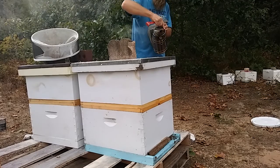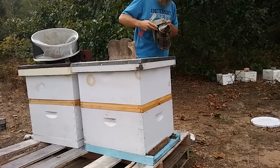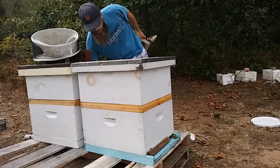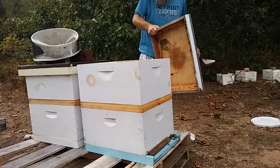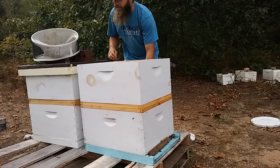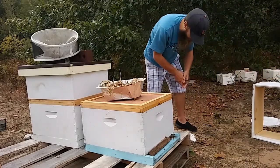So the feeding is winding down, and as was true last week, that's what we're going to be checking here, checking to make sure that we fed enough and see how they look with winter coming on strong. Today's much cooler than it has been, and I think it's going to be cool for the foreseeable future. So we're getting into winter mode here.